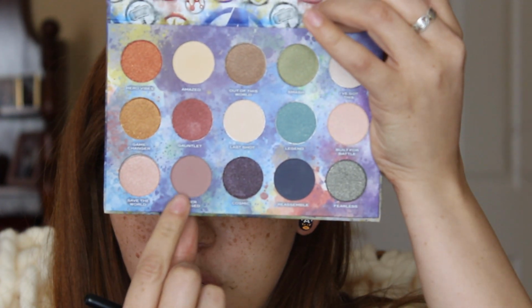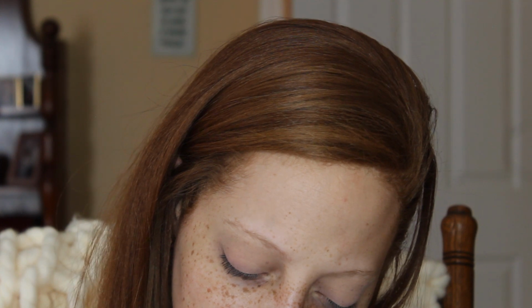So then I'm going to go into this shade right here, Supercharged, kind of this mauve-y shade. And I'm going to put that through my crease. Okay, that one's nowhere near as powdery, and it doesn't have as much kick up as that first shade, Amazed. Alright, pretty pigmented. I don't think I've ever tried an Ulta Beauty eyeshadow before.